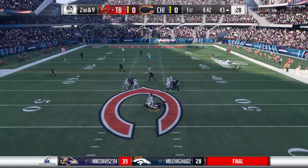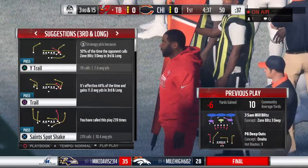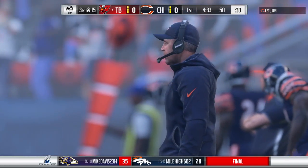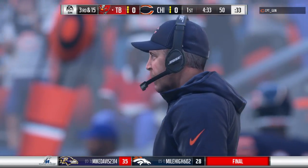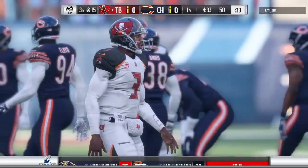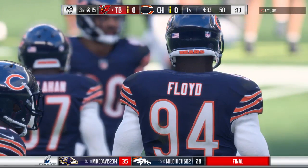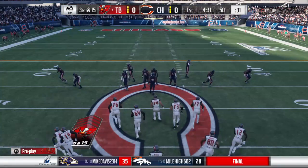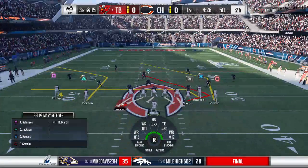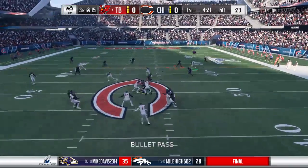They go play action. Winston. It goes as a loss of 6. And now 3rd down. The 7th play now of this opening drive. This is 3rd and long, though. Winston now from the 50.